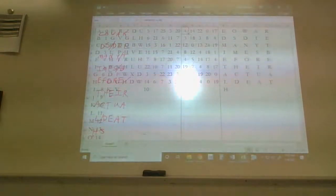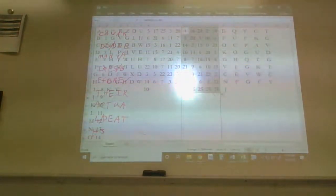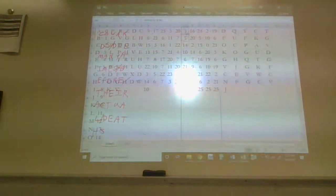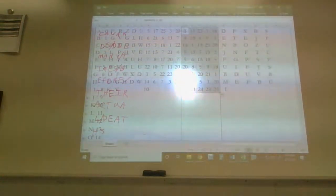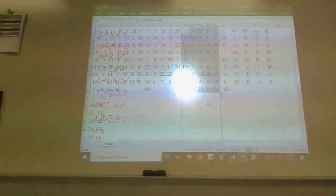So if it's a shift of 1, let me do it like this and bring everything down here. Clearly that makes no sense. Let me do a shift of 2, change it to 1, and then drag and drag. Shift of 2 did not work. Let me try a shift of 3. Let me drag and drag. And then all of a sudden, "cowards die many times before their actual deaths."